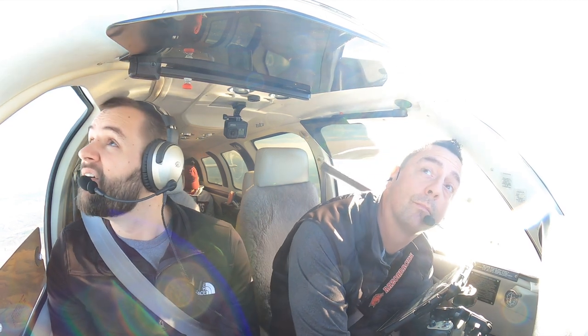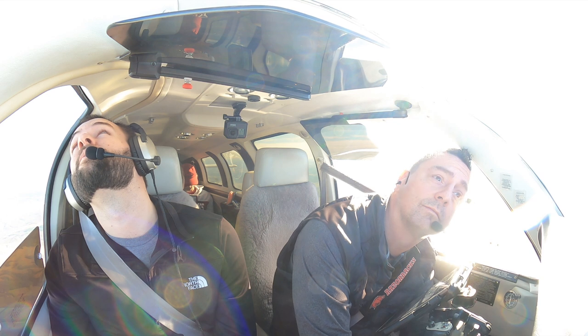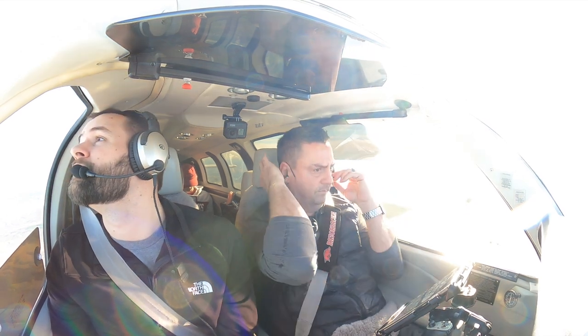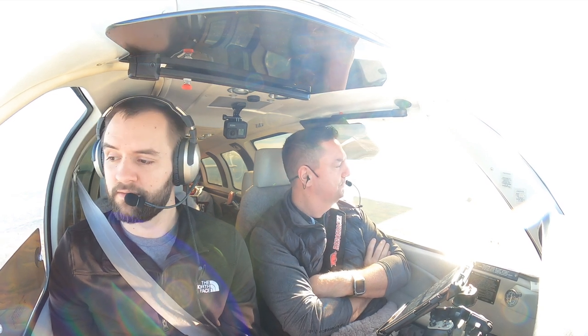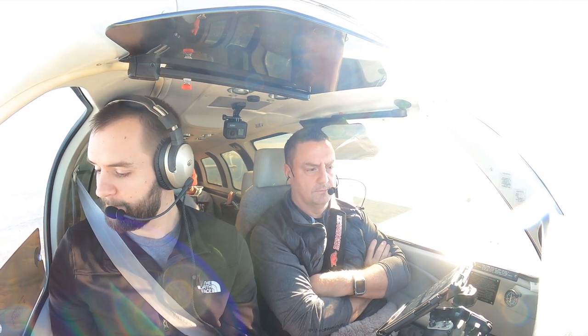Departure, Skycourse 54855. 1,400 feet. Direct to Okmulgee VOR. When we came in last night from Dallas, drove in, we went up to the airport to make sure the plane was not destroyed from winds or hail. Proceed on course. Skycourse 54855.